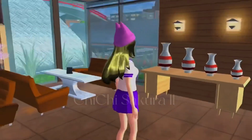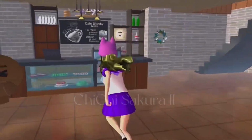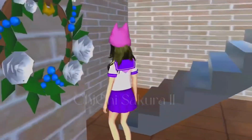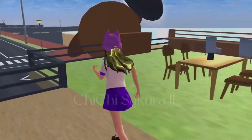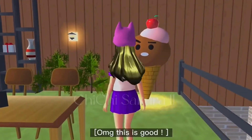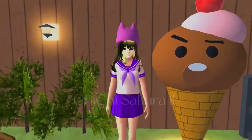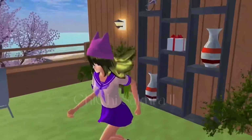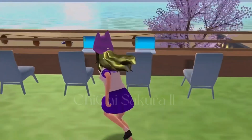It makes me want to come here to relax my feelings, like listening to music. Wow. And do my work. That's a good idea. Oh, wow. I like it. Oh, my God. That ice cream, it's so cute. Okay. I can take a picture here. Wow. So amazing.